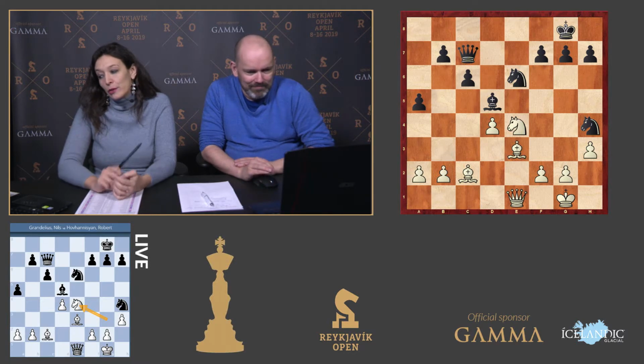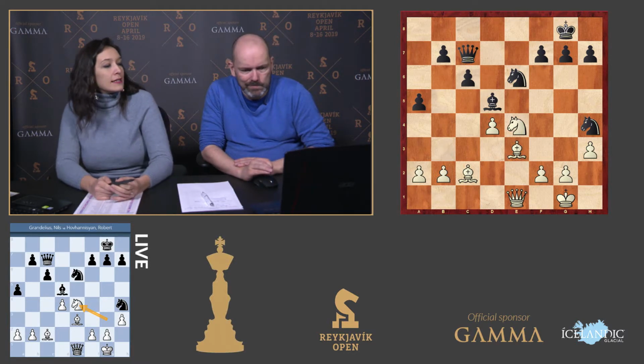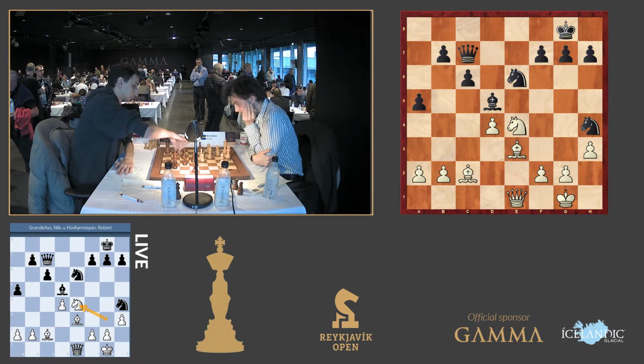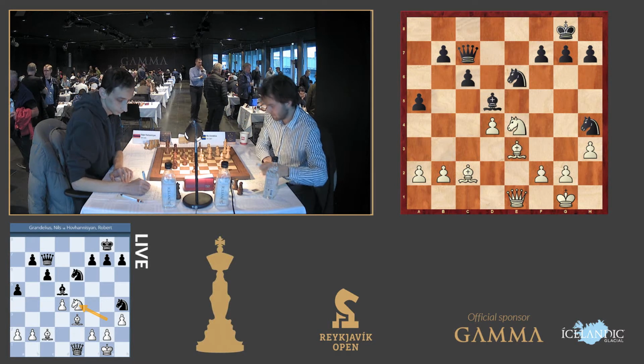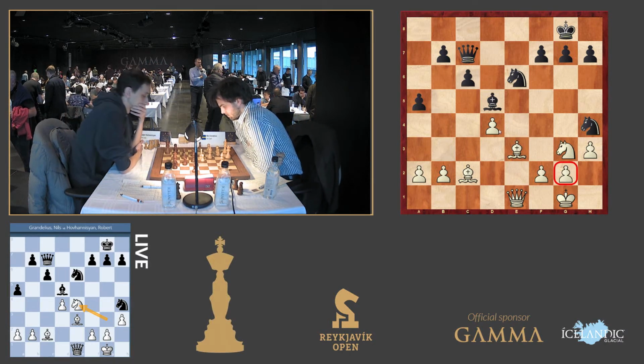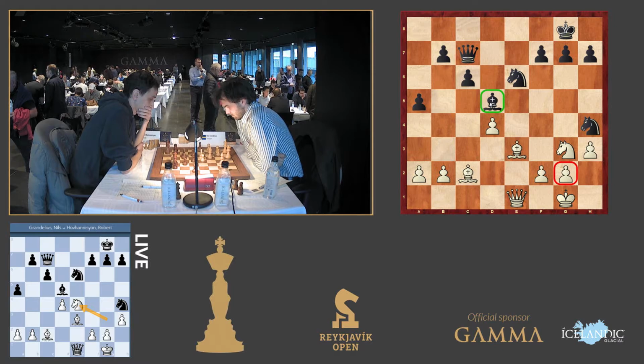I Am Nobody is saying Niels is in trouble apparently after f5. I mean, it already looked quite unpleasant. Knight h4, there's pressure on g2 again. And I really like this bishop for black. Black pieces are nice. And we have this isolated pawn.